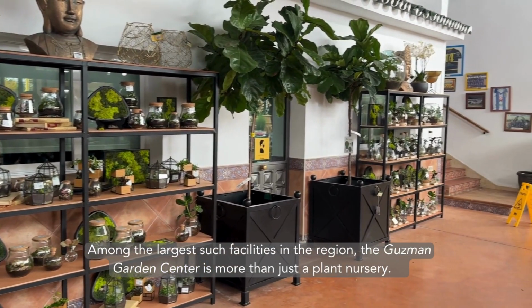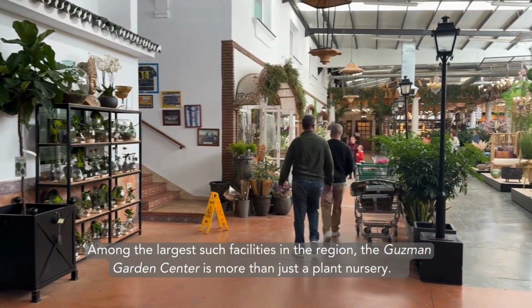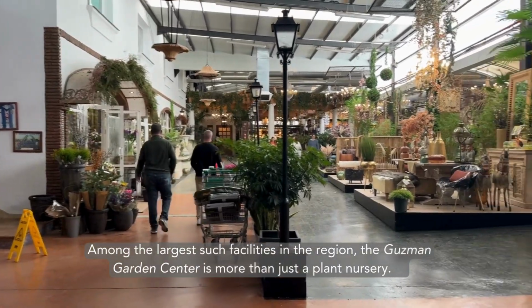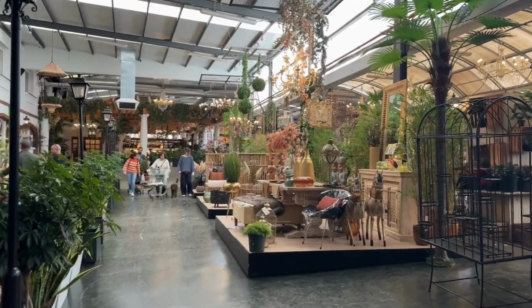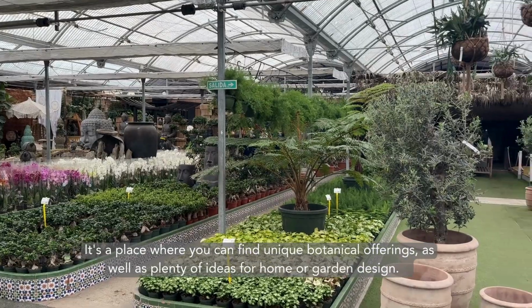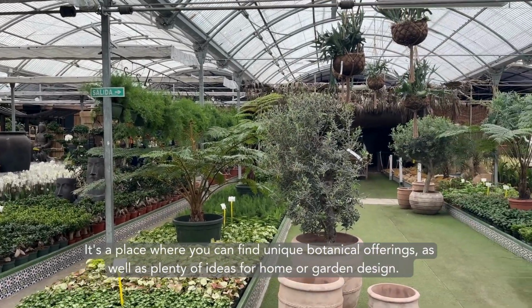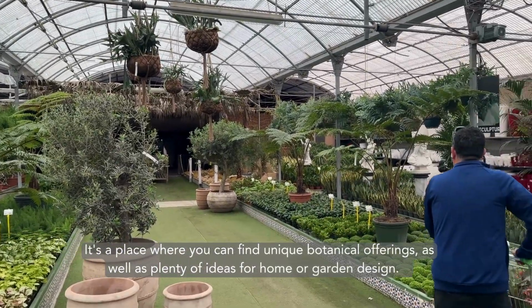Among the largest such facilities in the region, the Guzman Garden Center is more than just a plant nursery. It's a place where you can find unique botanical offerings, as well as plenty of ideas for home or garden design.